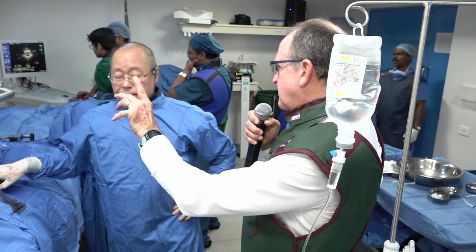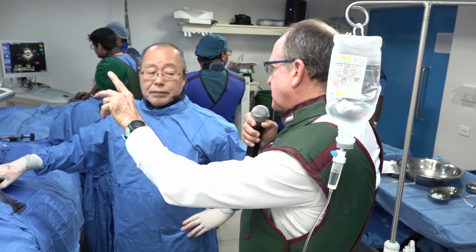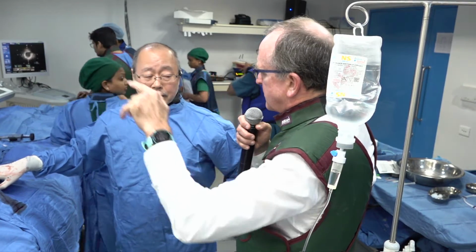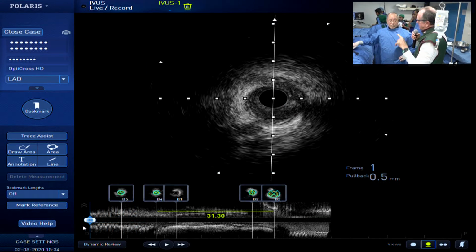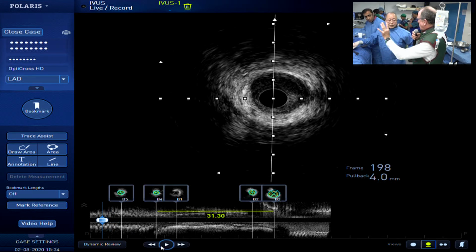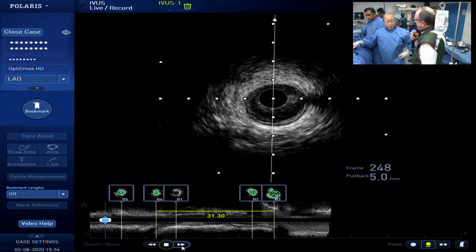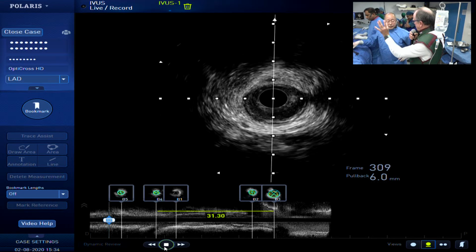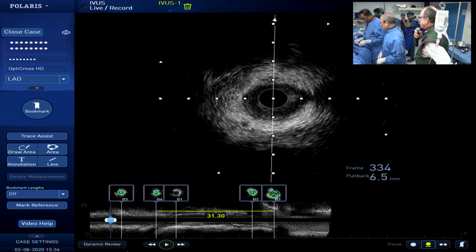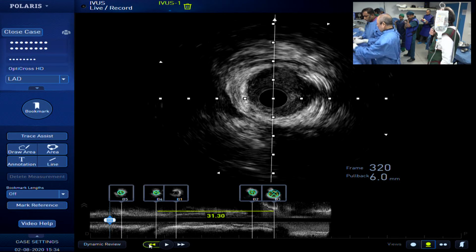And you are measuring the length of this to that septal perforator. Just in case they didn't hear in the auditorium, that was 31 millimeters. So you're going to put a 3.0 by 31. Yes. And then potentially you dilate the more proximal part to 4.0. Yes. I think it's a very reasonable strategy. Okay, thank you.